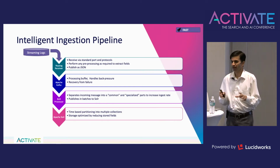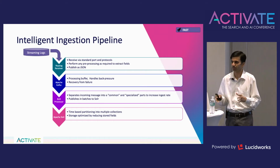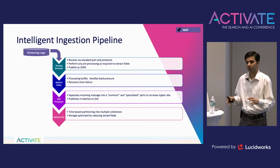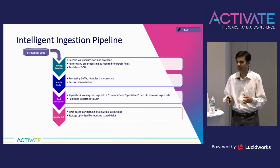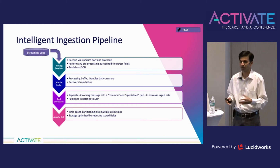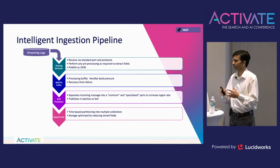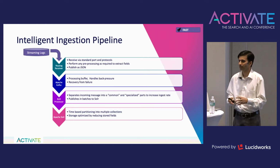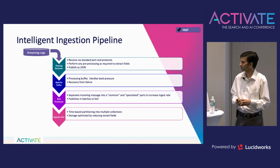On Solr, to handle the scalability side, we use a time-based partitioning technique because all these logs are time-stamped. We separate them out into multiple collections, and thereby data management becomes much simpler. Let's say you want to retire older logs into longer-term storage like Amazon Glacier, you can do that, and maybe just drop the collections which you no longer use in Solr. So it becomes a lot easier.